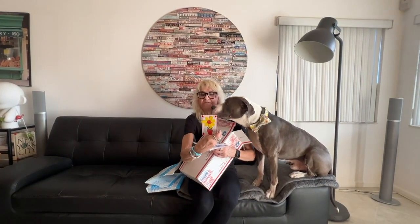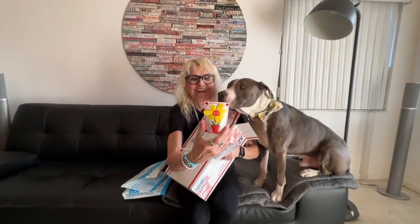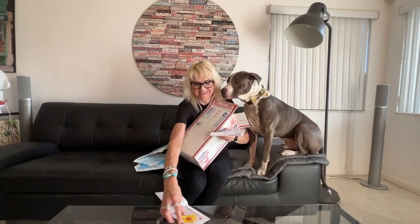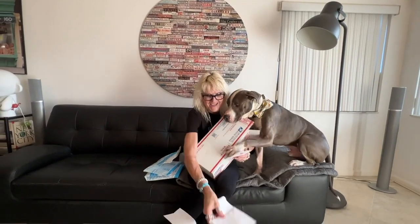It's a little garden. Your Valentine, look. Oh, how pretty is that? Look at the little face on there. Oh, it's great. Wait, let me get it in focus. Yeah, that is so cool. What a sweet Valentine. Yeah, that is great. Oh, look at Hudson. This one's for you, James. Oh, nice.